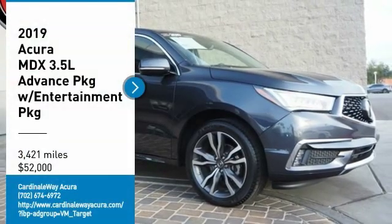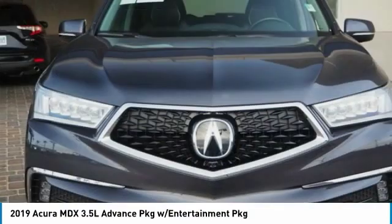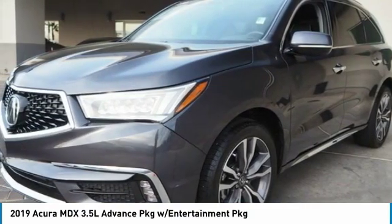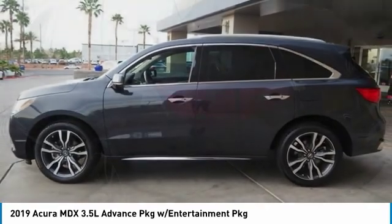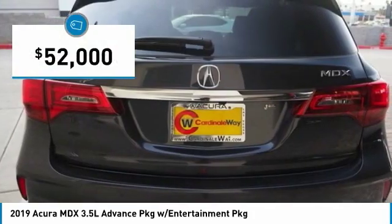Stop by and take a look at the 2019 MDX. The Acura MDX is a wonderful choice if you're looking for a mid-size luxury crossover SUV, thanks to its high safety scores, a strong engine, all-around utility, and capable handling, and is priced below $55,000.